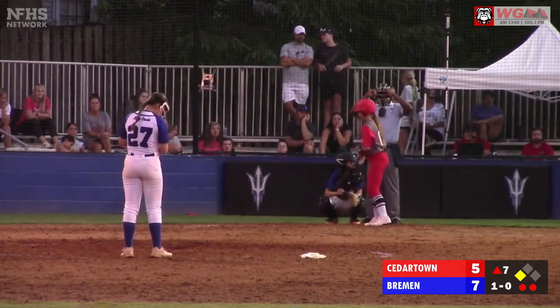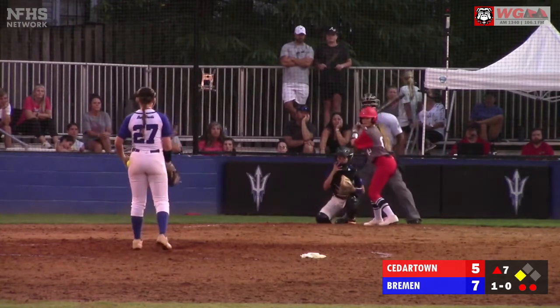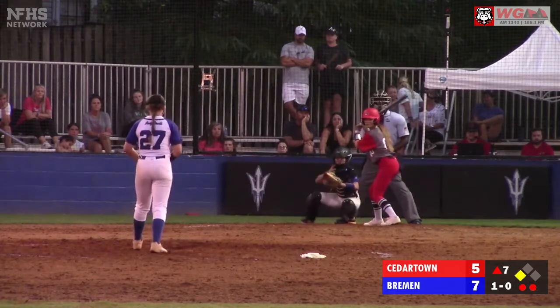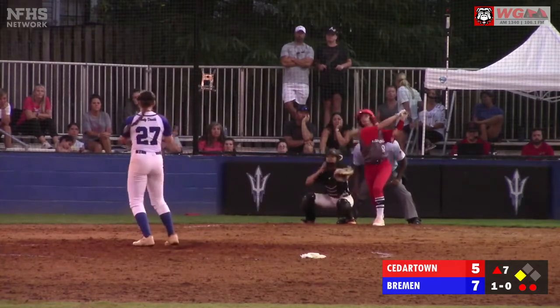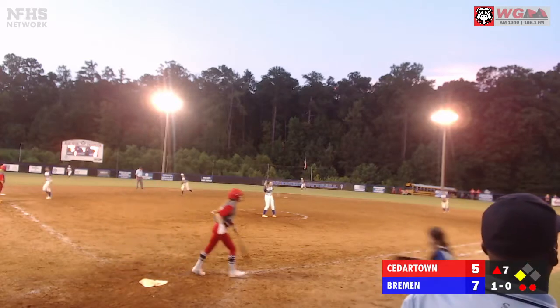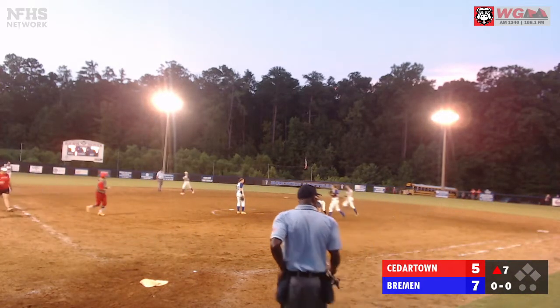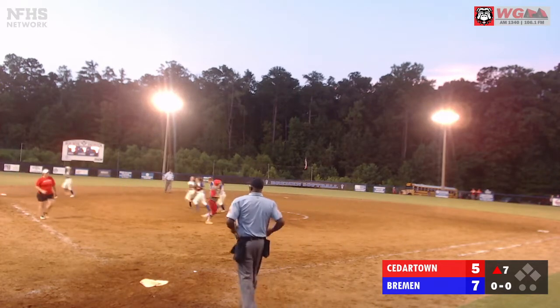Amy Arp is the batter on deck. Terrell toes the rubber. She's ready to go. Pitch on the way. And that one's smacked to the right side. And the first baseman makes a heck of a grab in foul territory right at the fence. And that's going to do it for out number 3.